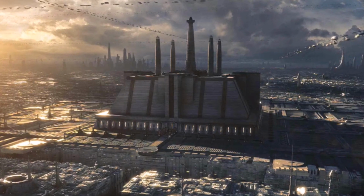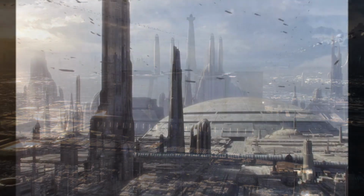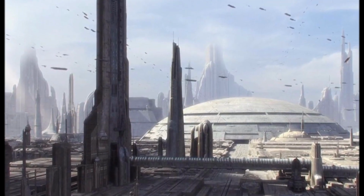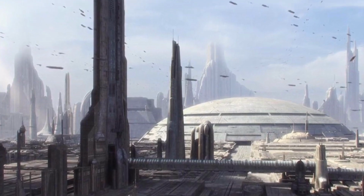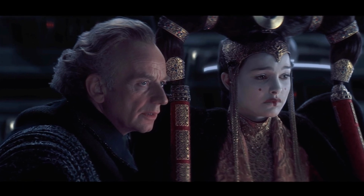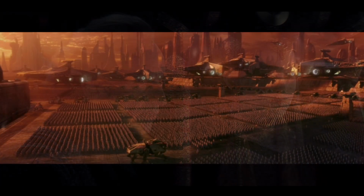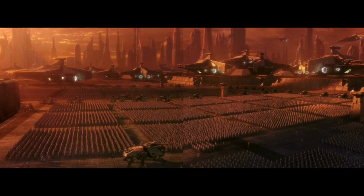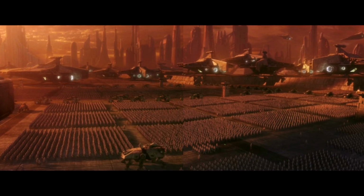After the fall of the Old Republic in 1019 BBY, Coruscant peacefully remained the center of the galaxy up until the Naboo trade crisis. As we all know, the Naboo trade crisis saw the removal of Chancellor Finis Valorum and the installment of Chancellor Sheev Palpatine from Naboo. This event would be the catalyst to start the Clone Wars 10 years later.